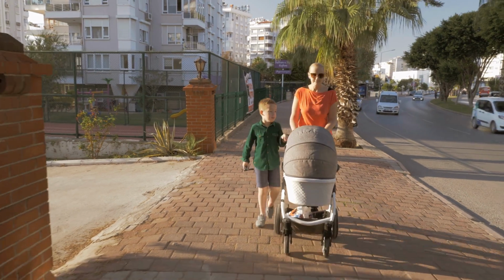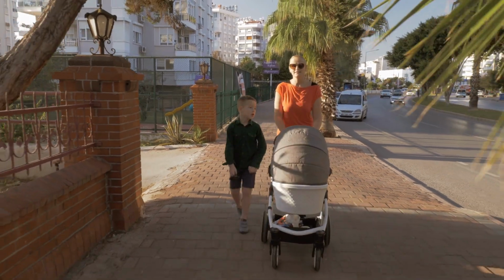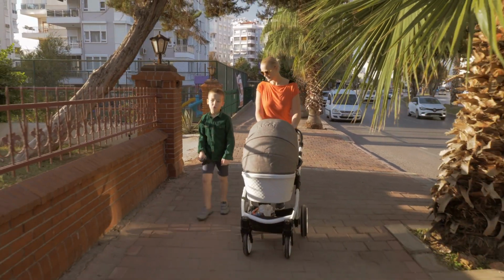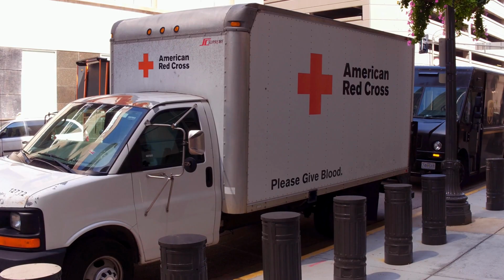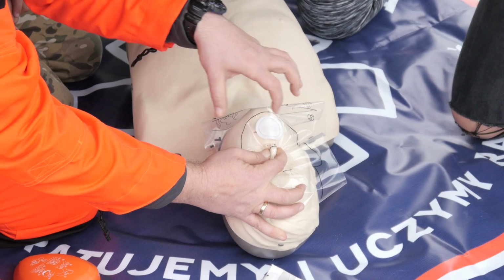Now, in the case of a smaller child, so we're going from an adult to a smaller child, or baby, some steps are slightly different. So be very careful not to cause more harm than is already present in this situation. So these are very careful instructions. Now you can go take these classes at your local Red Cross for free if you want to help people out.